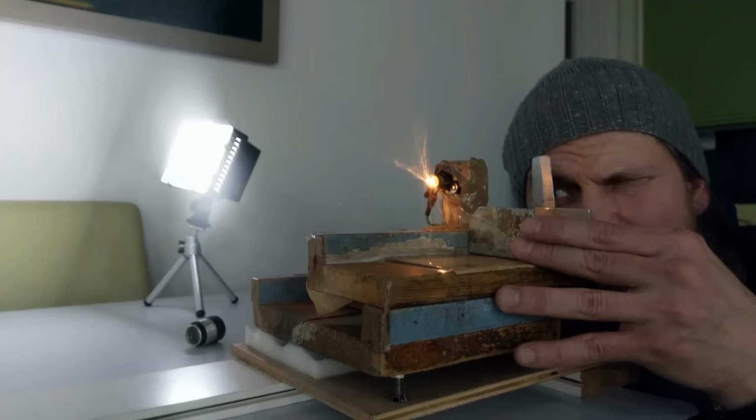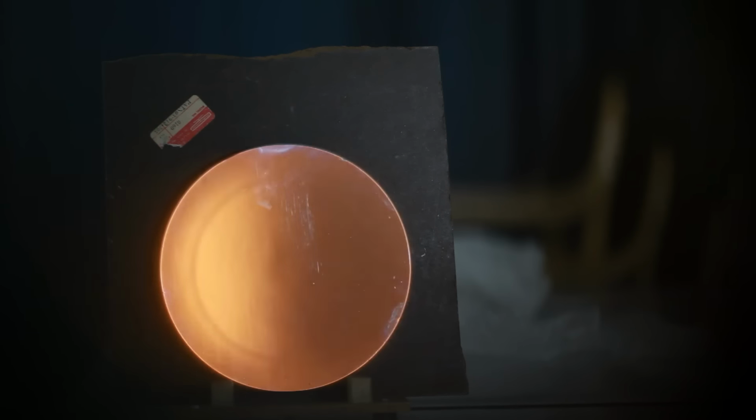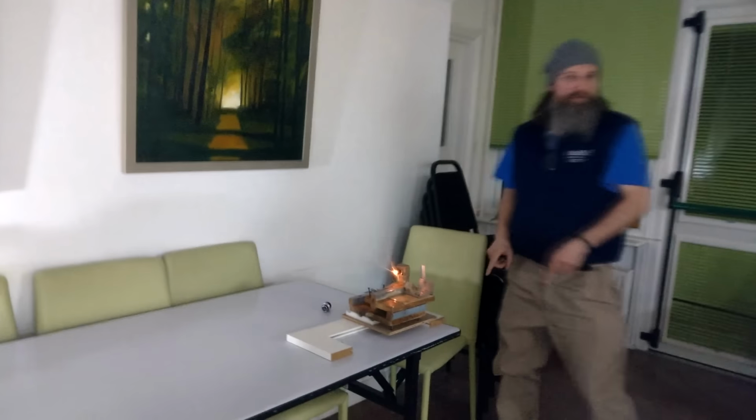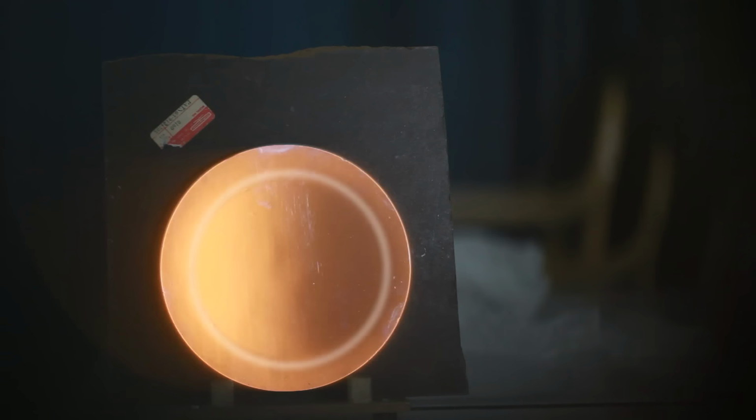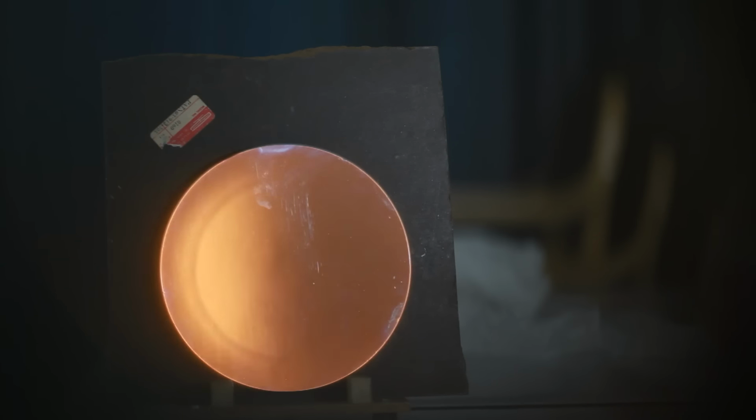Okay, let's see if the Russian mirror is going to live up to the hype. Interesting, there's a nice little ridge around it. Take a look at this. That's not good, is it? Oh man, the Russian mirror has an imperfection. A tiny ridge, three quarters of the way out. As far as I can tell, it could be fractionally overcorrected towards the edge and undercorrected towards the middle.